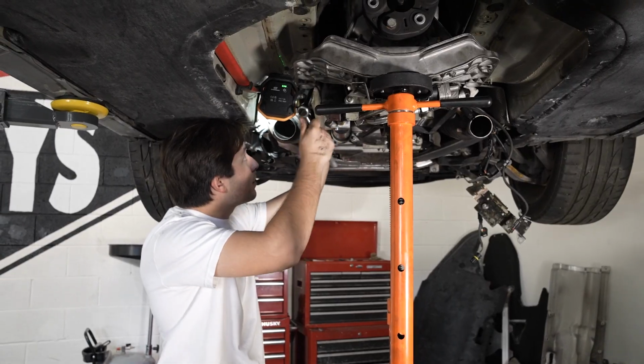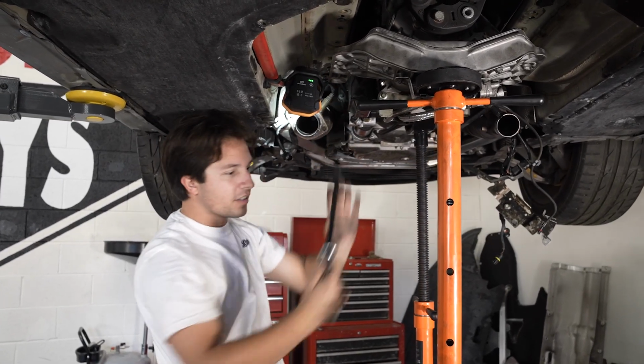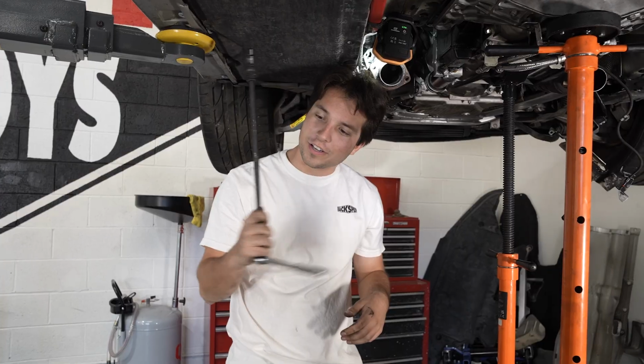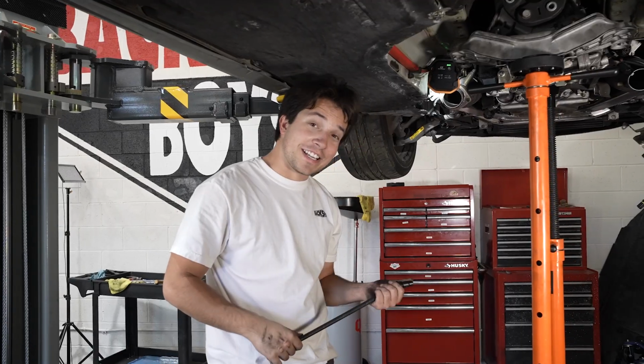And now we're just putting the bell housing bolts in. And you know, that's always fun. You gotta build tools with all kinds of extensions. Luckily, our friends from Gear Wrench gave us a ton of extensions, so we're able to get the job done. Just wait till you see Lenny's contraption.